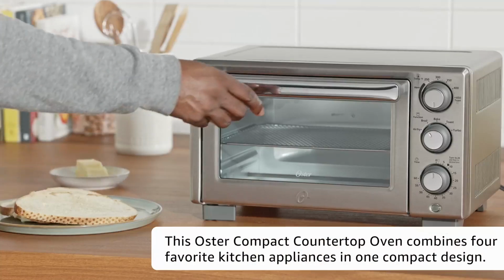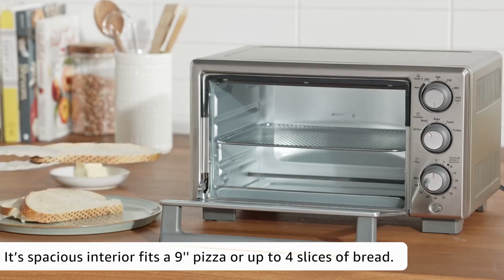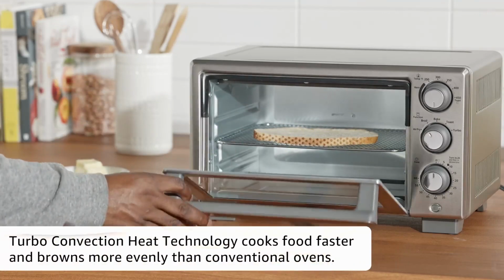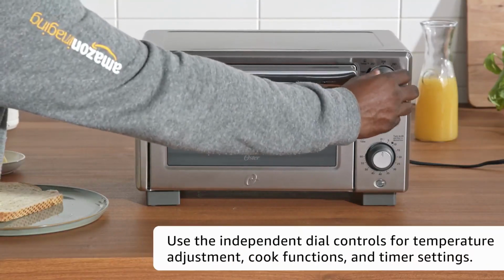This model offers slightly more control than Black & Decker's Crisp and Bake. There's a standalone dial to set your mode: air fry, broil, bake, toast, or turbo convection. Then you can use the separate temperature and time dials to make on-the-fly adjustments. It's straightforward, offering enough flexibility to handle most tasks without overwhelming you with options.